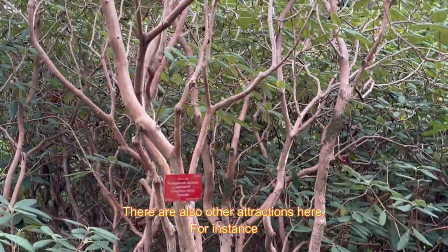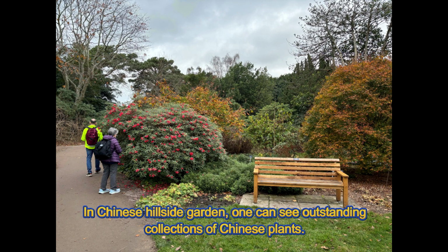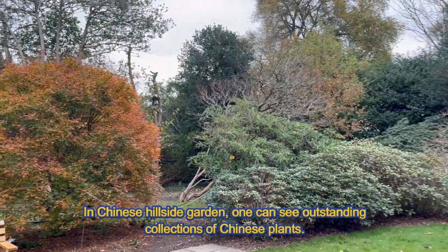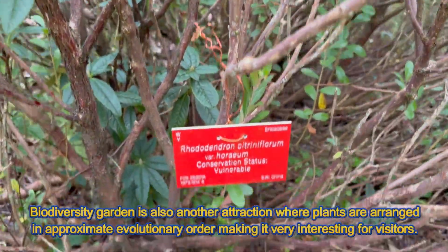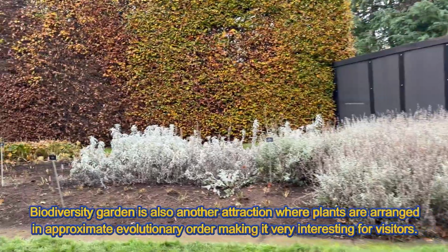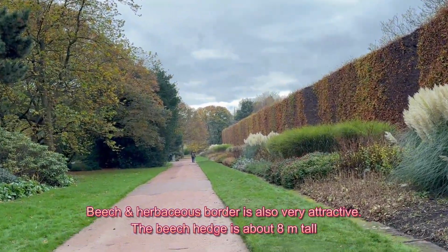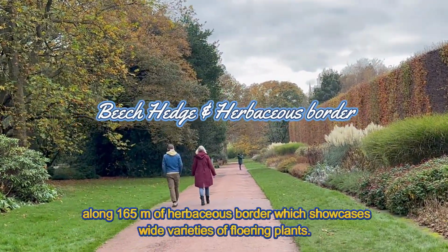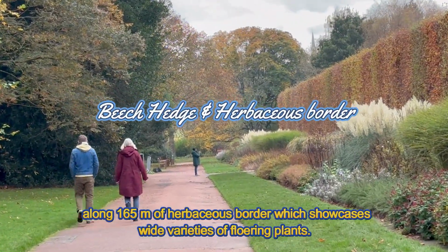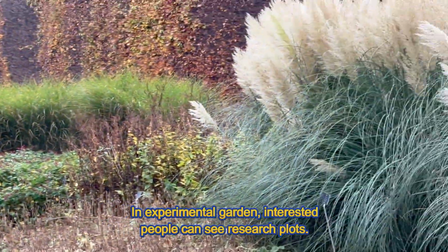There are also other attractions here. For instance, in Nepalese garden, visitors can see botanical riches in Nepal. In Chinese hillside garden, one can see outstanding collections of Chinese plants. In Queen Mother's Memorial Garden, one can find year-round blooms. Biodiversity Garden is also another attraction where plants are arranged in approximate evolutionary order, making it very interesting for visitors. Beech and herbaceous border is also beautiful. The beech hedge is about 8 meters tall along 165 meters of herbaceous border, which showcases wide varieties of flowering plants. In experimental garden, interested people can see research plots.